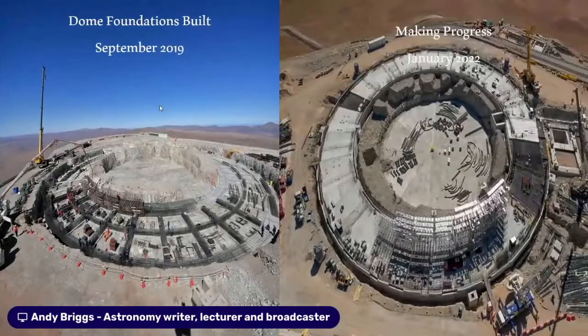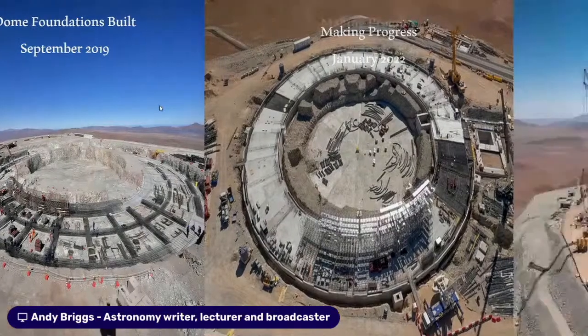This was the picture in January 2022. The whole project, of course, got delayed by the COVID epidemic, so work had to stop for a while. But as you can see, by January 2022, they were making good progress.